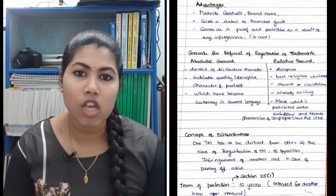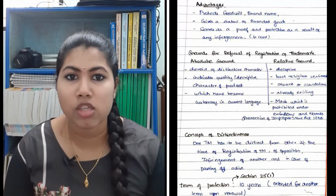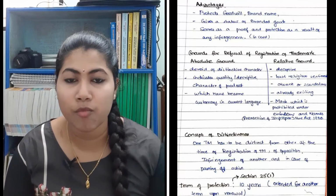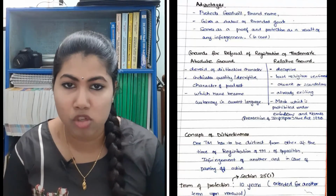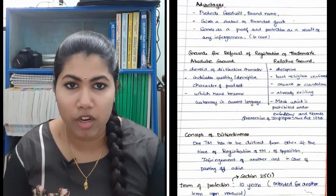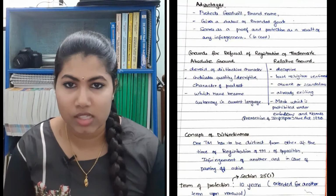There is another concept called the concept of distinctiveness, which tells that one trademark has to be distinct from the other for a period of time. That is, at the time of registration, at the time of opposition for registration, infringement of another, and in case of passing off action. This is the concept of distinctiveness.